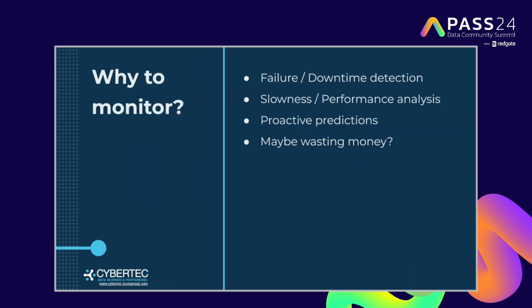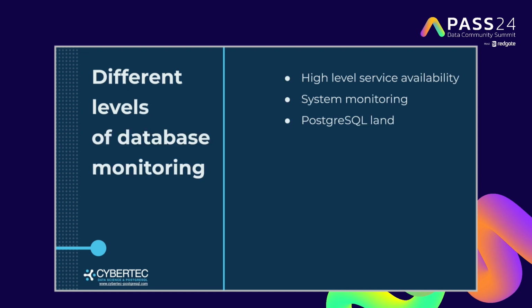Okay, so first question, why do we want to monitor it at all? Simple question and stupid, right? We want to know if our database is up or down. We want to know, is it slow or fast? We want to know how much money we need to run our databases, right? And we want to have some idea or some predictions. I mean, what will happen with our system during Black Friday, for example, right?